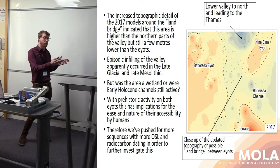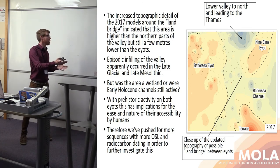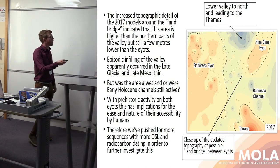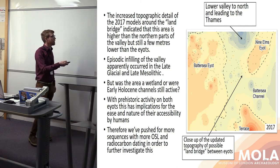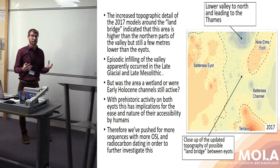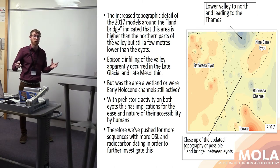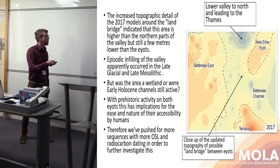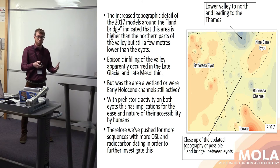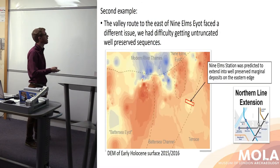But we still don't really know whether this was a wetland fed by the Thames or whether there was a channel flowing through here into the Thames. And because we've got prehistoric archaeology on both the Nine Elms Eyot and the Battersea Eyot, actually understanding what this bit looked like really has implications for the accessibility between these two sites. So we really do want to find out what's going on there. So we're targeting it for more sequences with more OSL dates and more radiocarbon dates to really find out when and how this filled in.